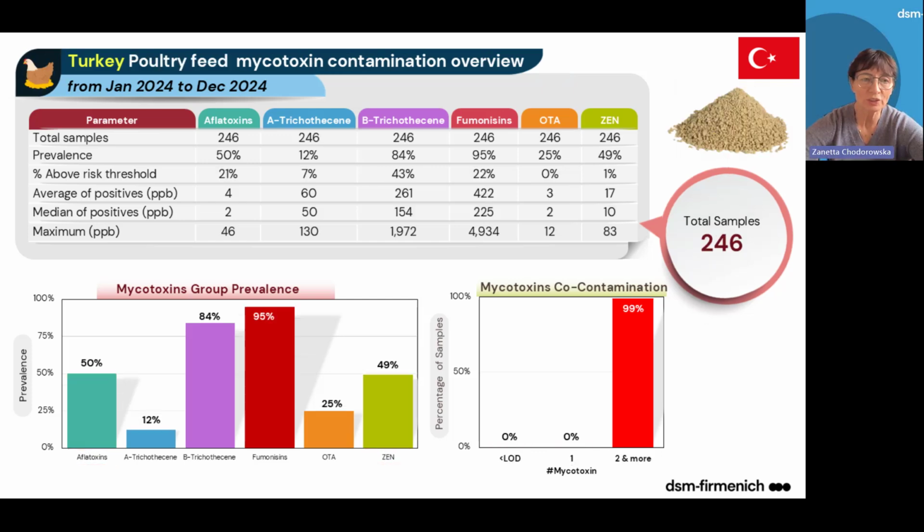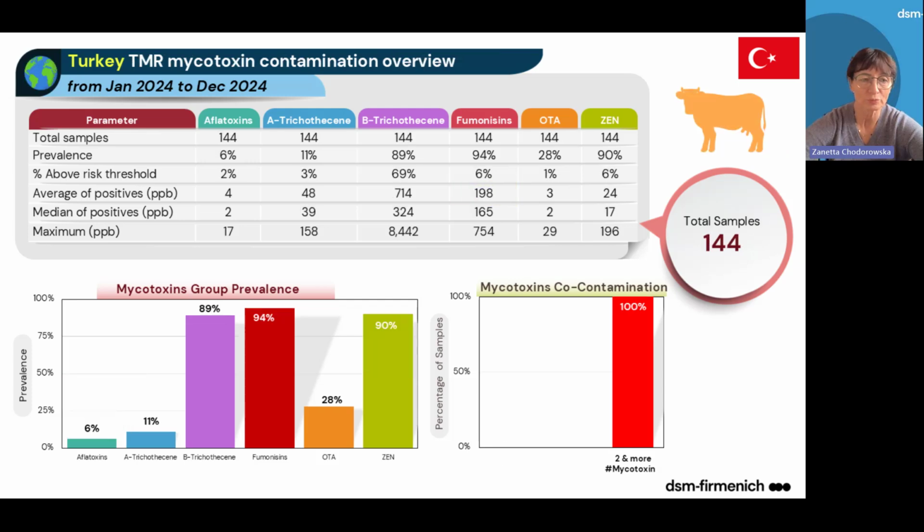If we look at the poultry feed coming from Turkey, we received more than 240 samples. 99% of the samples were contaminated with at least 2 mycotoxins, with fumonisins and beta-trichothecenes again being the most frequently found, followed by zearalenone and aflatoxin. Also, the average positive for beta-trichothecenes in poultry feed coming from Turkey was quite high, 261 ppb, and they again go together with fumonisins, 422.